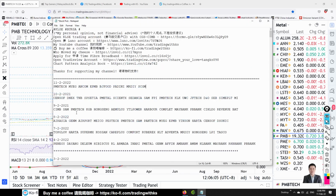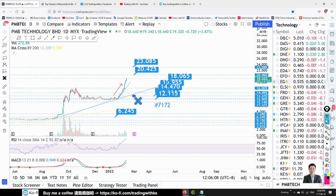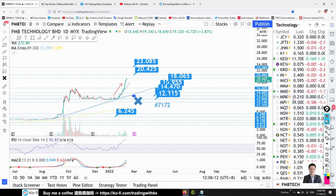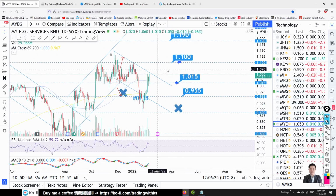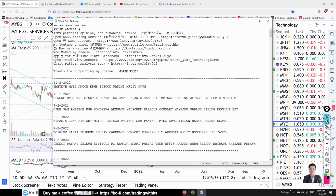So after PMB, we got MYEG. MYEG today try to rebound, but not good enough. Happen to MYEG. Trying to pick up, but not good enough. If you want to pick some, you can pick at 1.01. After it goes to 1.1, you add again.